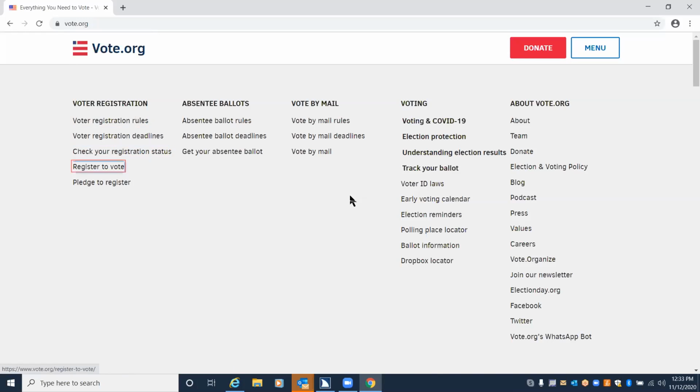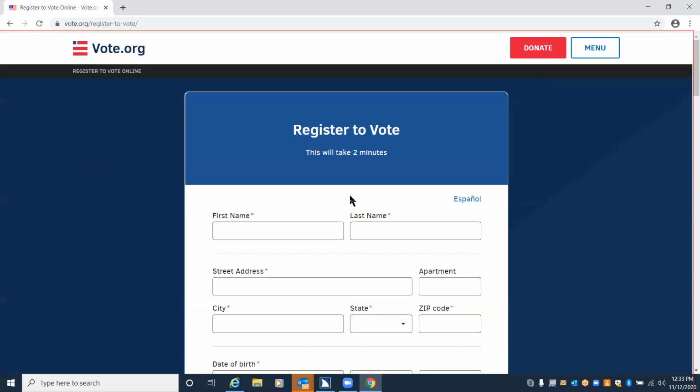So I'm going to pull that up. Register to vote online. Every person who shares helps us reach 3 more voters. Free online tools at vote.org's award-winning technology to your web. Register to vote online.